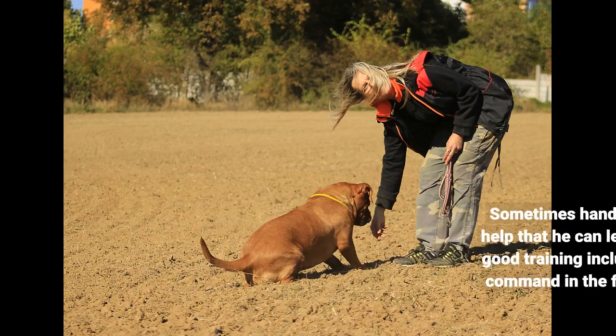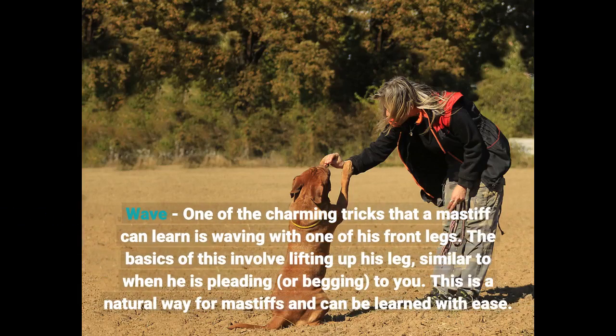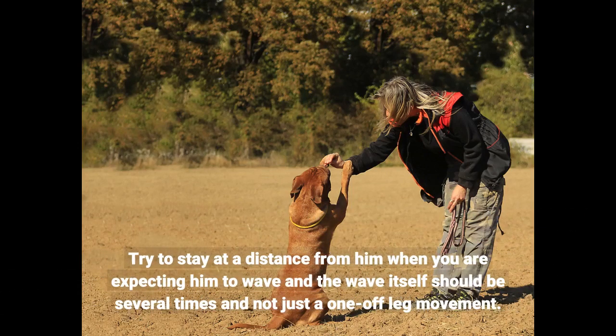rather than multiple commands. Wave. One of the charming tricks that a Mastiff can learn is waving with one of his front legs. The basics of this involve lifting up his leg, similar to when he is pleading, or begging, to you. This is a natural way for Mastiffs and can be learned with ease. Try to stay at a distance from him when you are expecting him to wave, and the wave itself should be several times and not just a one-off leg movement.